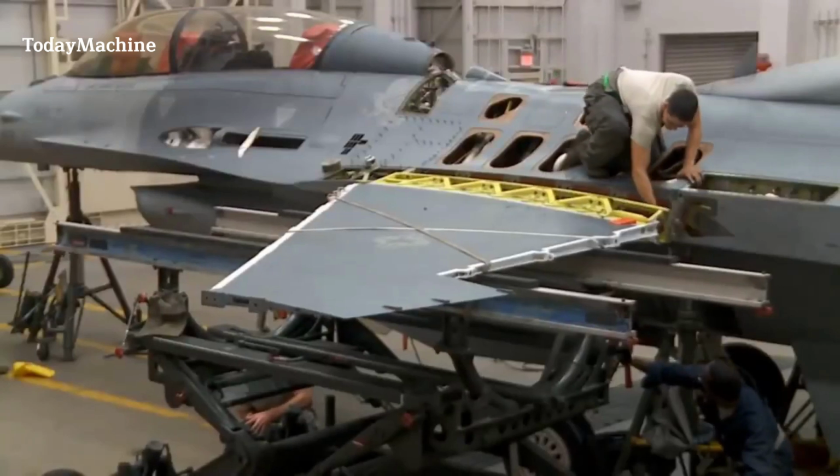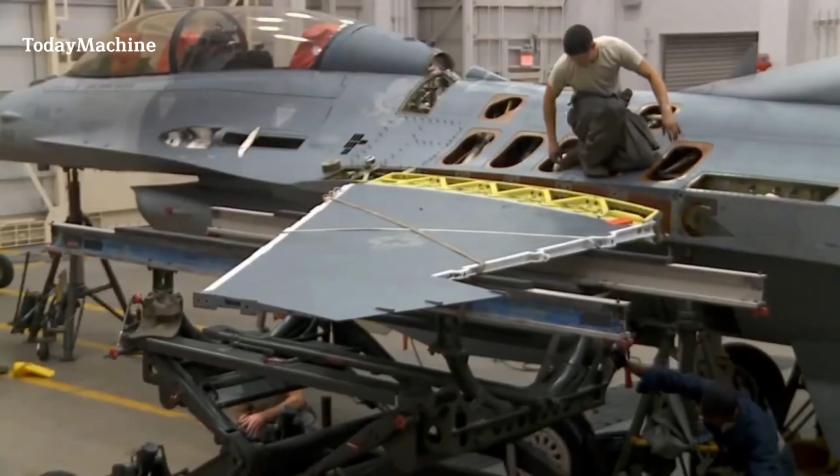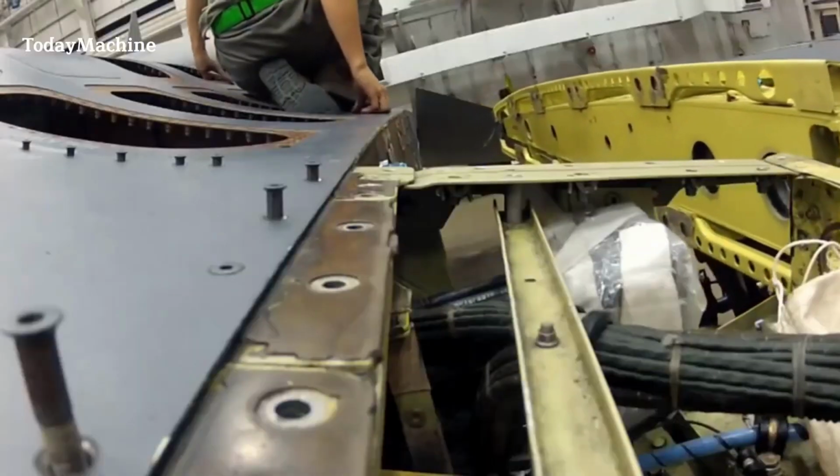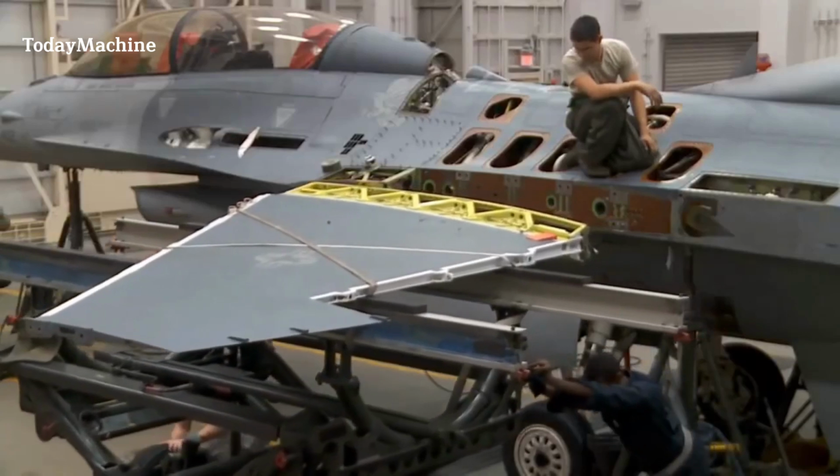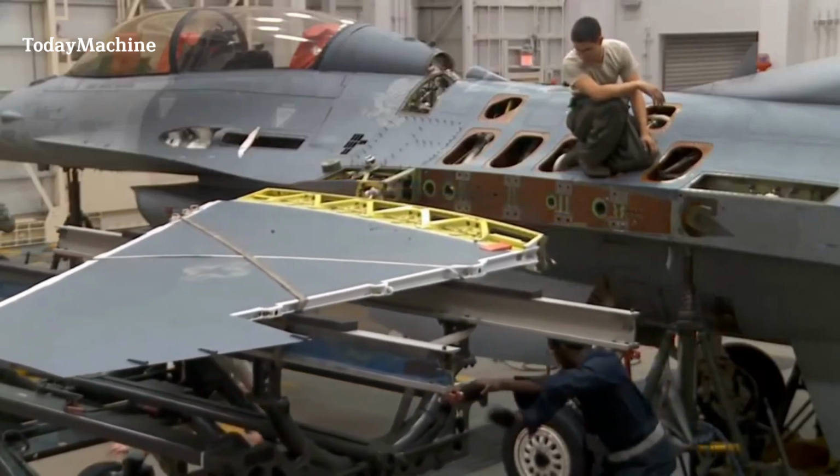After the old wings are removed, other components on the wings are also taken out for future aircraft assembly. The old wings are carefully packaged in a large crate for transportation to the repair facility.